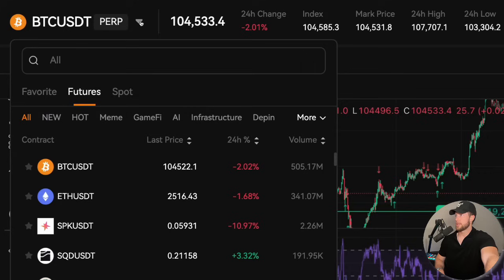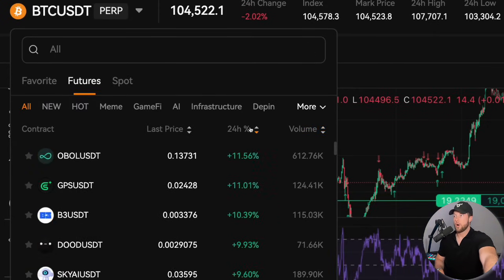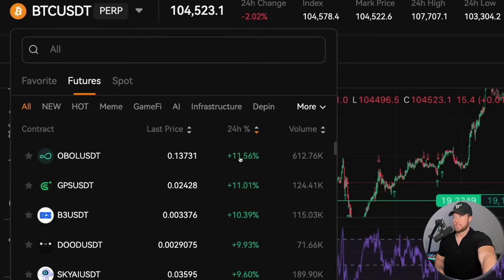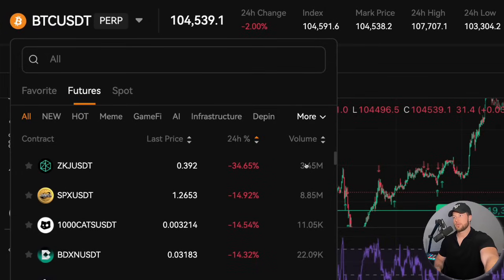So you're going to sort in the upper left-hand corner based on the top volume projects. All you would do is just click volume until you see the largest at the top, or based on 24-hour percentage. So if you just click it, it's going to sort based on the highest 24-hour growers or the lowest 24-hour sellers or droppers or whatever you would call these. So these are the ones that are down the most. So when you click projects that are down the most, you're going to find a lot of low cap projects because these fluctuate a lot.